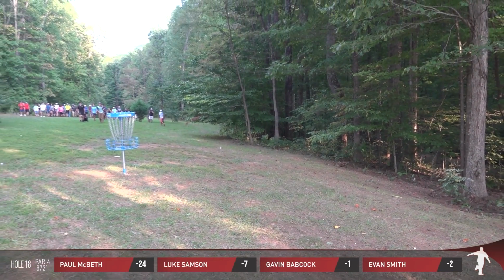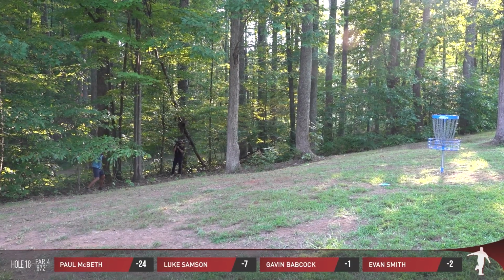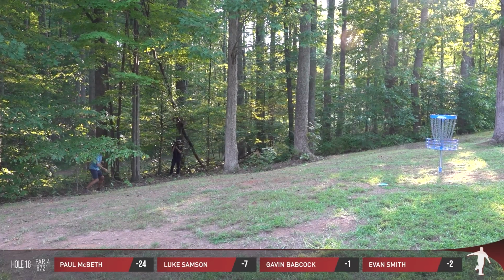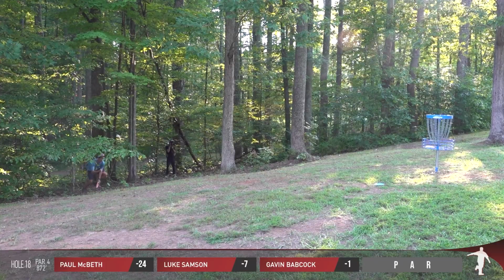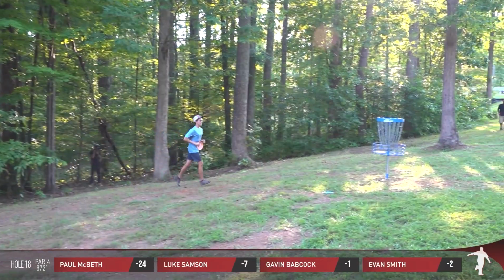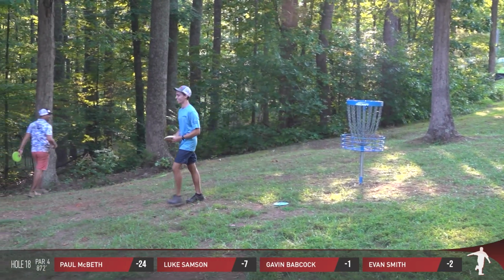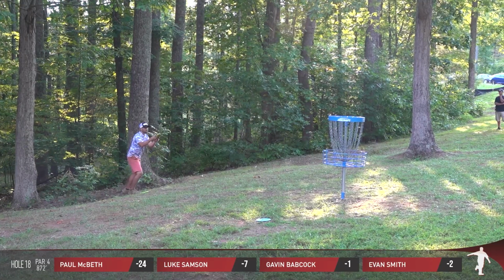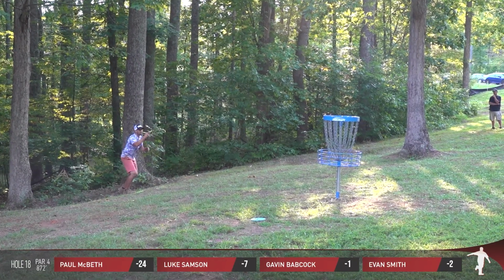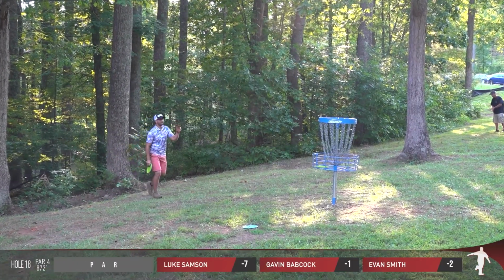Up shot from Paul there. He'll have that left for his par. Finished the round out at 10 under, which is an insane round. Good putt from Evan to wrap out with the par. Solid performance by him all weekend. Being under par through 3 rounds at a course like this is no small task. It looks like a small task when you have someone 24 under through 3 rounds, but it's not. Being under par at all is very impressive. Yeah, that guy who's 24 under plays this course a lot.